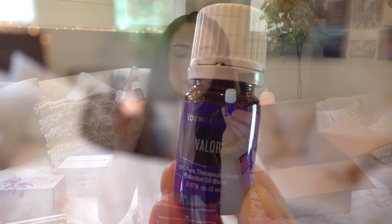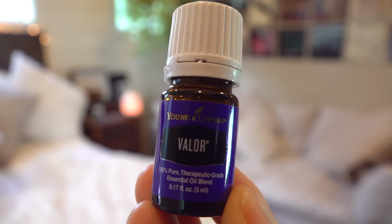Yes, I got 2 bottles of Valor because I get 2 bottles of Valor basically every month. It's so funny because if you've been watching all my unboxings, you probably know that when I first smelled Valor a long time ago, I was kind of like, great, what's the hype? I don't get it, because people are obsessed with Valor. And after a couple of months, all of a sudden I became hooked on it. I love Valor so, so much.